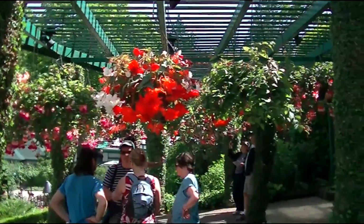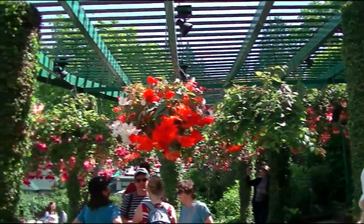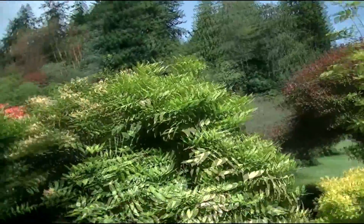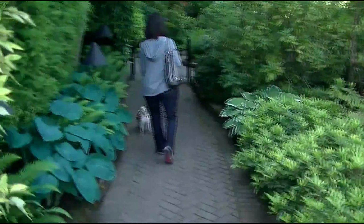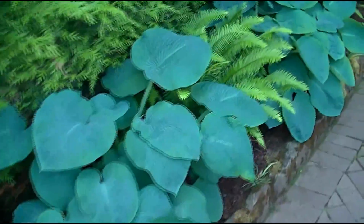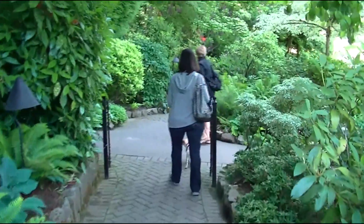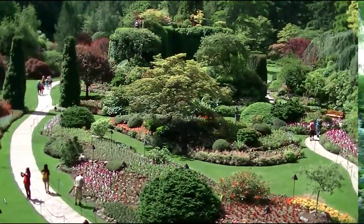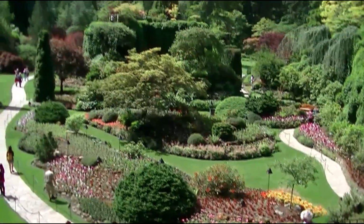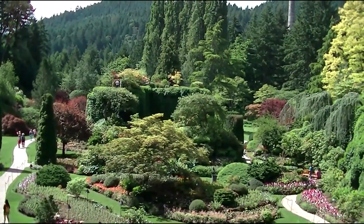Okay, we're entering the Japanese garden. A lot of hanging pots and flowers there. What a variety of stuff. My goodness. This is the overlook to the sunken garden. We'll be down there shortly.